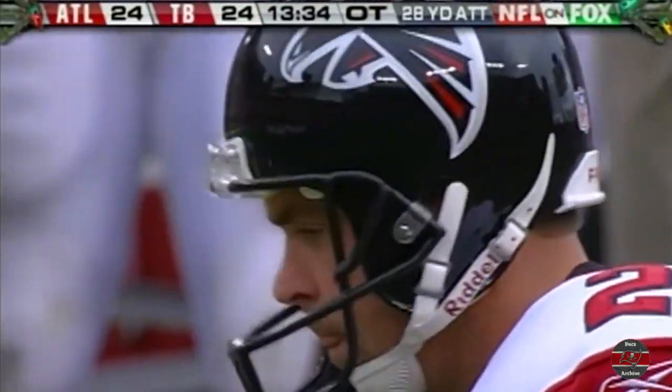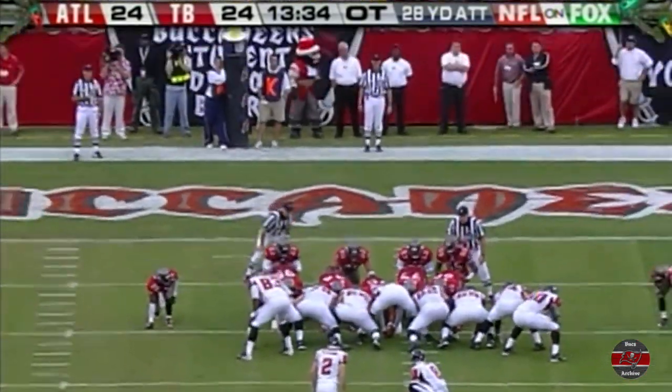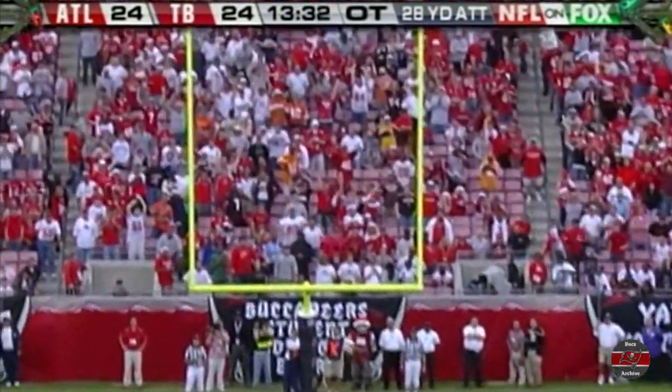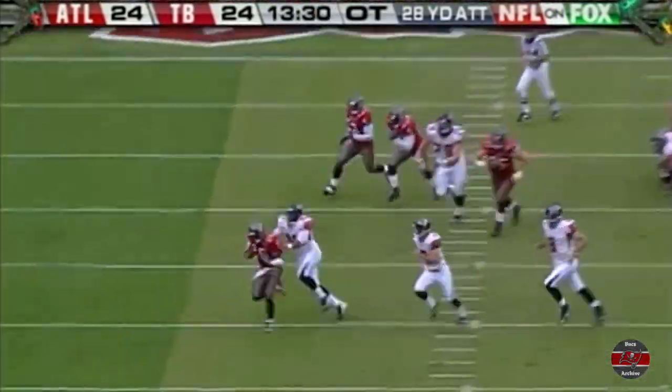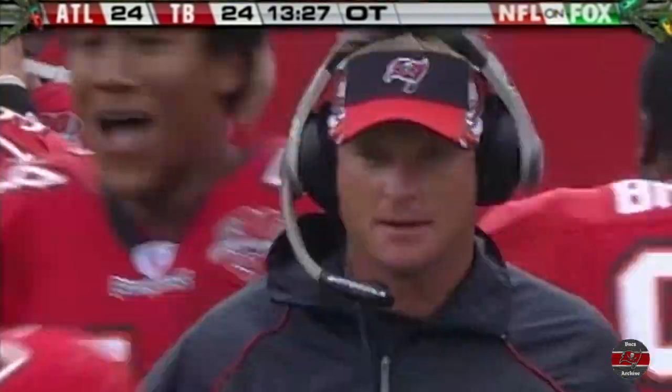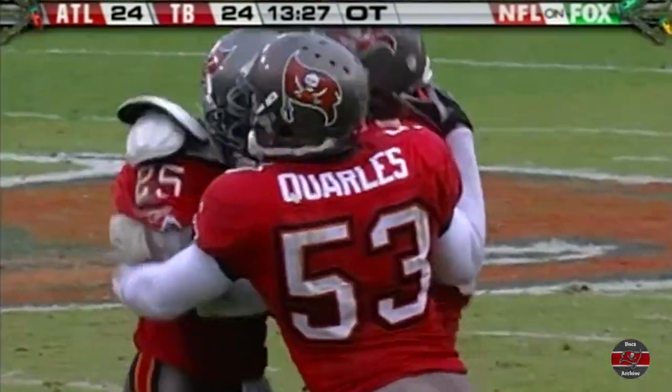Peterson looking to kick a field goal in overtime for a record 5th NFL team. Peterson's kick is blocked. The kick was blocked in overtime, and it's returned out to the 31.